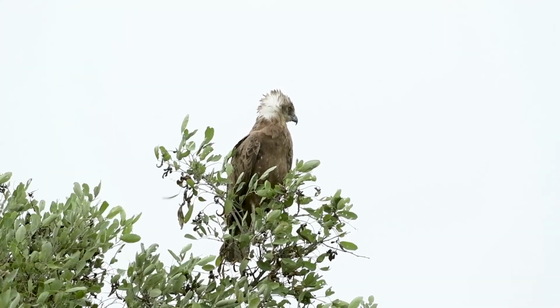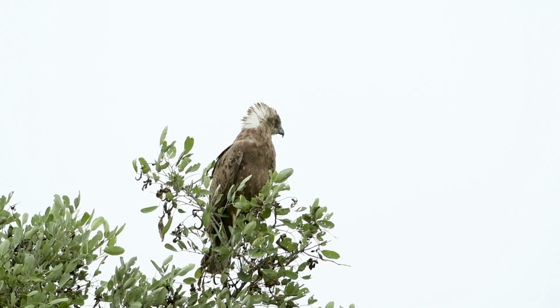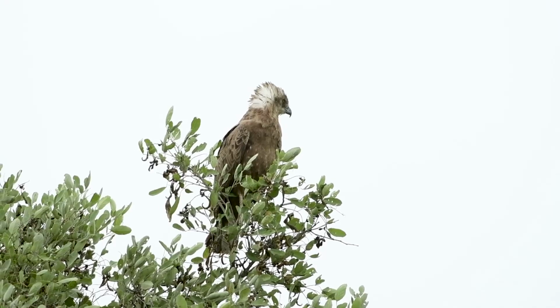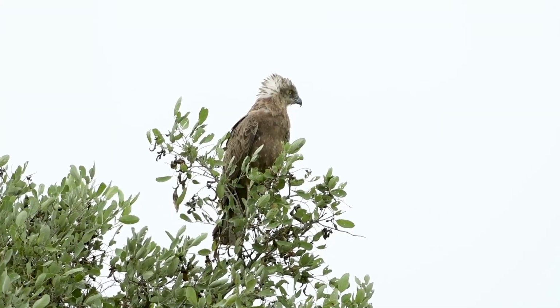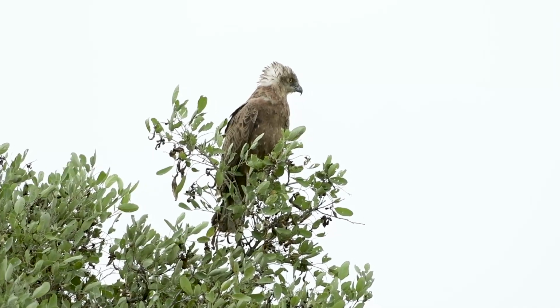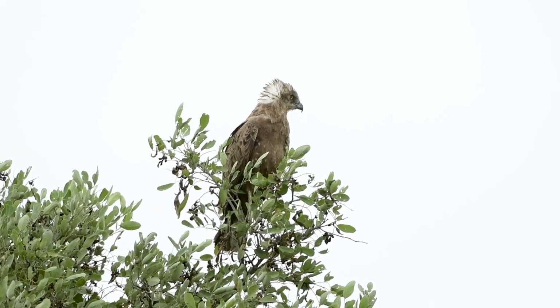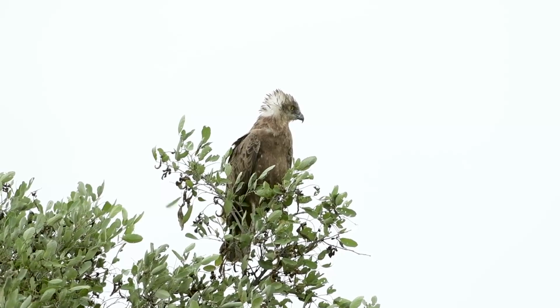I'm surprised that there's no little birds dive bombing him at this point in time. Generally speaking, when big birds of this nature come and sit prominently at the top of a tree, the little birds tend to bully them. You'd think it would be the other way around, but it's actually a process called mob behavior, where the little guys kind of gang up on the big guys and chase him out of the area, thereby protecting their little nests and young and themselves and so on.